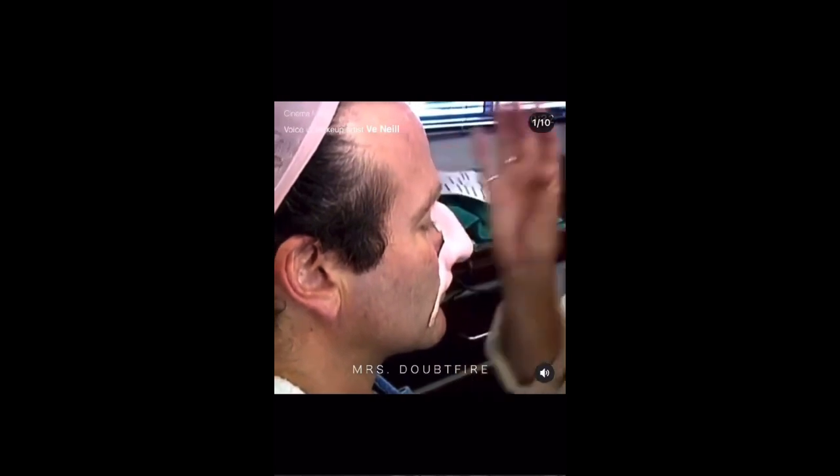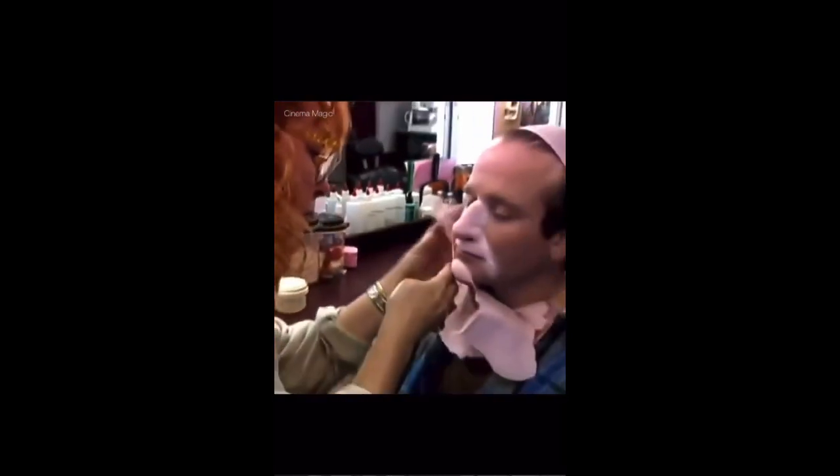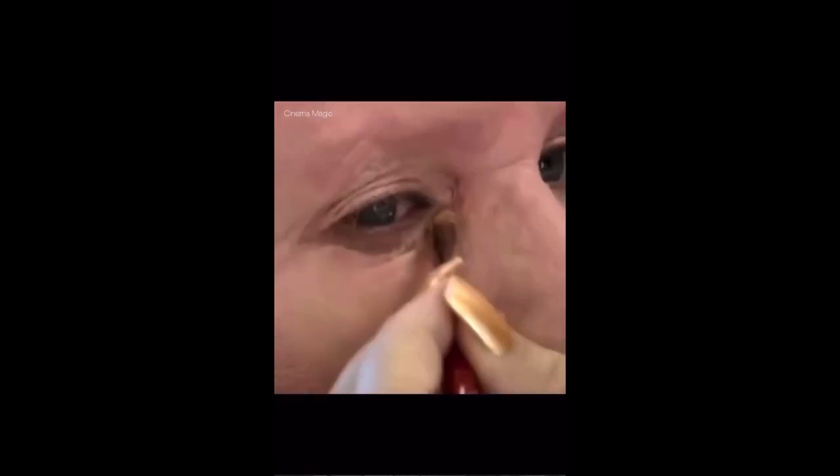8 overlapping foam latex appliances, all made fresh weekly so that we don't have a problem with shrinkage, and they fit together kind of like a jigsaw puzzle. When we first started doing Robin's makeup, it was upwards of around 4 hours. We knew we had to get it down from there because they wanted to be able to shoot with him for at least 10 hours a day. So if it took us 4 hours to get him ready and an hour to get him out at night, that was going to make for a very long day for Robin.